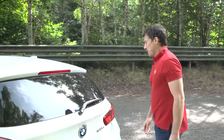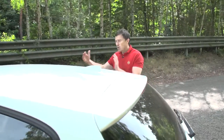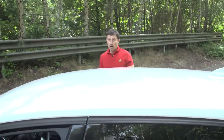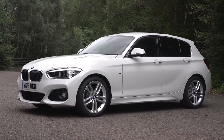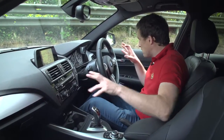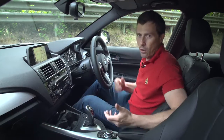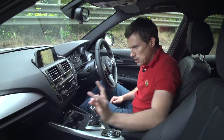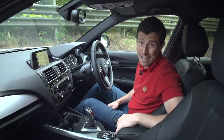Now, the 1 Series rear drive setup also affects its design, and that's why it's got a slightly longer nose than its rivals. And some people won't like the look of this car, others will, I'm one of them. Now, inside, I would say this car is just as polarising, so it's all a bit dark and miserable maybe, but there is a sporty feel to it, and on the whole, quality feels really, really strong. Well, in places, because some materials certainly don't pass the carwow flick test.